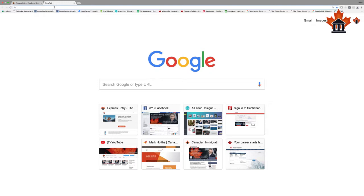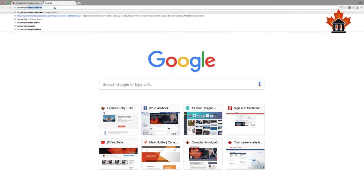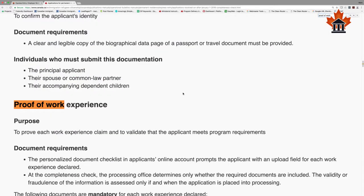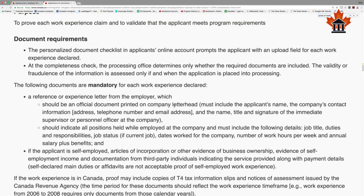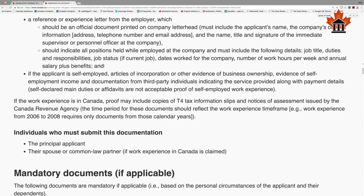Okay, so I'm going to look up CIC completeness check EE. And that takes me right to here. And the reason I'm taking you here, next I'm going to search for proof of work experience. Voila, here it is. These are the essential components that you need to have in order to have a reference letter meet IRCC's minimum requirements. So I'm going to skip through all of this and get right to the essential components.